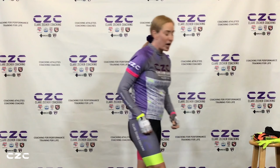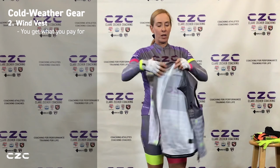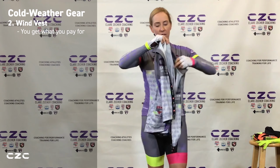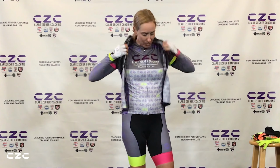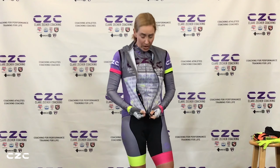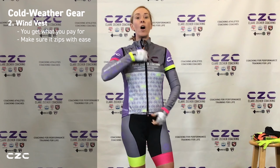From there, you want to have a high quality wind vest. This is something you really want to spend some money on. Now, there's all sorts of levels of wind vests, but get the best that you can afford. You can always add more from there. My requirements for a good wind vest are that it zips very easily. It should go up and down all day long with just one hand.